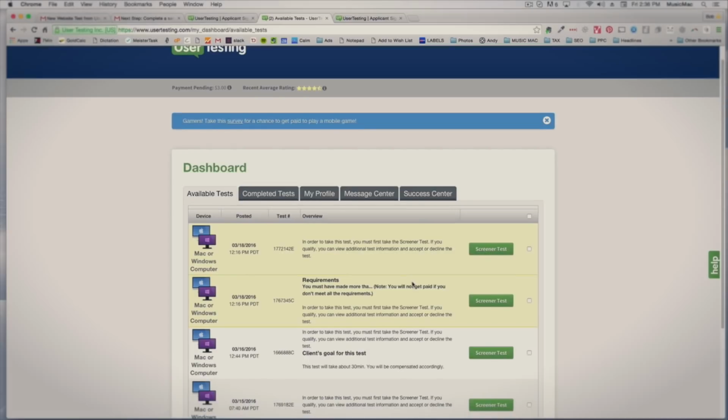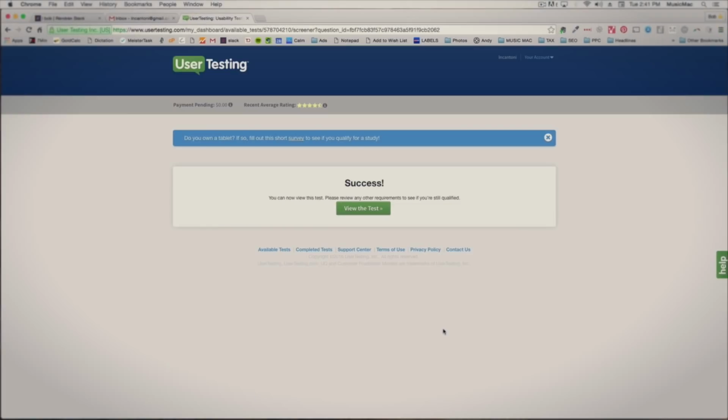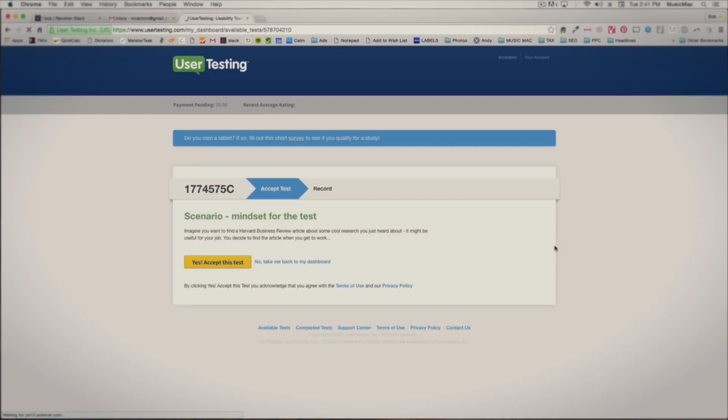So on the available tests, they all tell you what device you need. Some of them you can just do on your iPhone, which is nice. They show when they were posted, the test number, a little bit about them, and then a lot of times you have to do a screener test to maybe answer a few questions before you necessarily qualify to take the test. So we're just going to walk through one of these and you'll see how the process works. So we have passed the screener test, so we got to this success page. So we're going to click to view the test and to start that process.